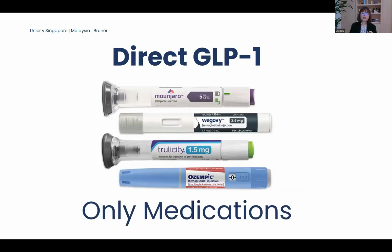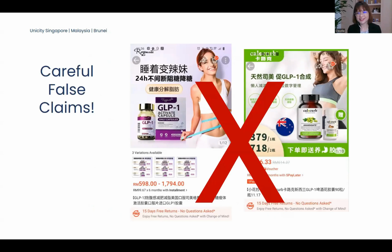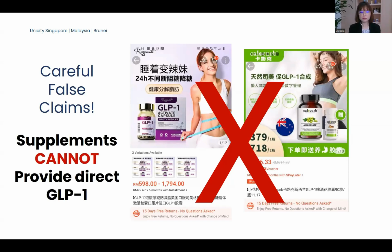Now, the only way to get direct GLP-1 is medication for now. There really isn't any direct GLP-1 that we can get. So if you see any advertisement that tells you about how it can help, it doesn't exist. I don't know how they make this legal, because you can't put the word GLP-1 on supplementation, because it cannot provide direct GLP-1. No supplements can do that for us in the meantime.